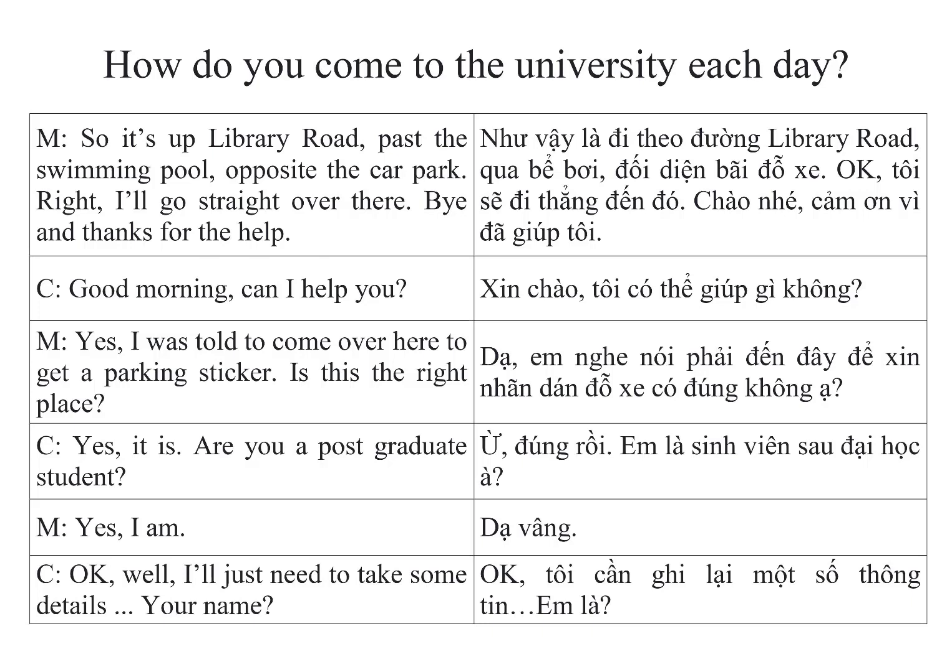Good morning. Can I help you? Yes, I was told to come over here to get a parking sticker. Is this the right place? Yes, it is. Are you a postgraduate student? Yes, I am. Okay. Well, I'll just need to take some details.